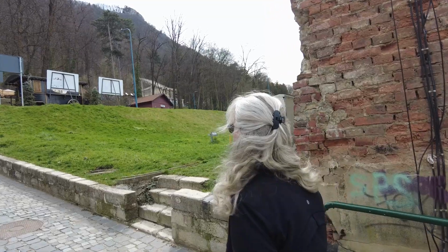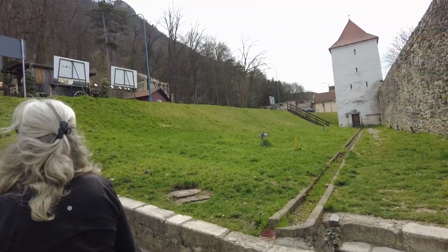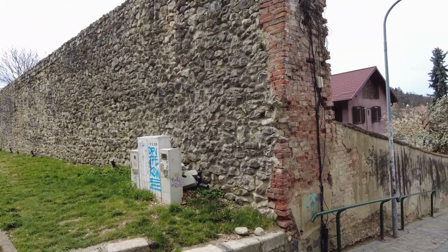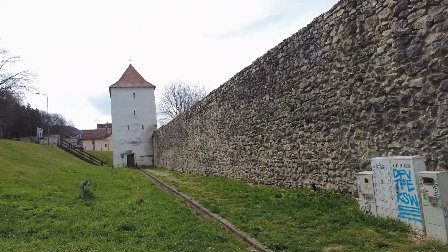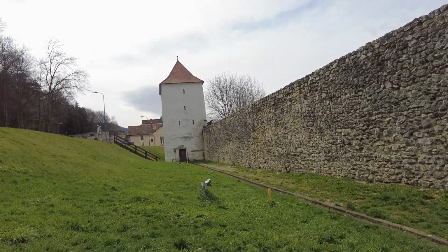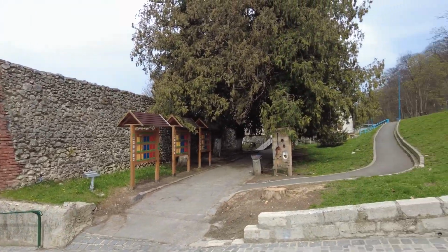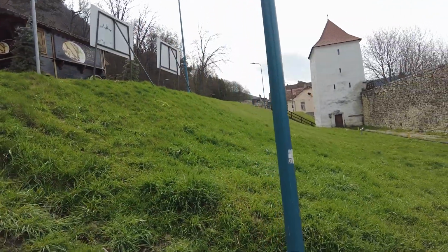And now we're actually, from what I understand of the map, out of the city, along a fortress wall. That is really cool. There's a tower there. I'm not sure which tower that is. There's a number of towers along the wall. So this would have been the outside of the city at one time.